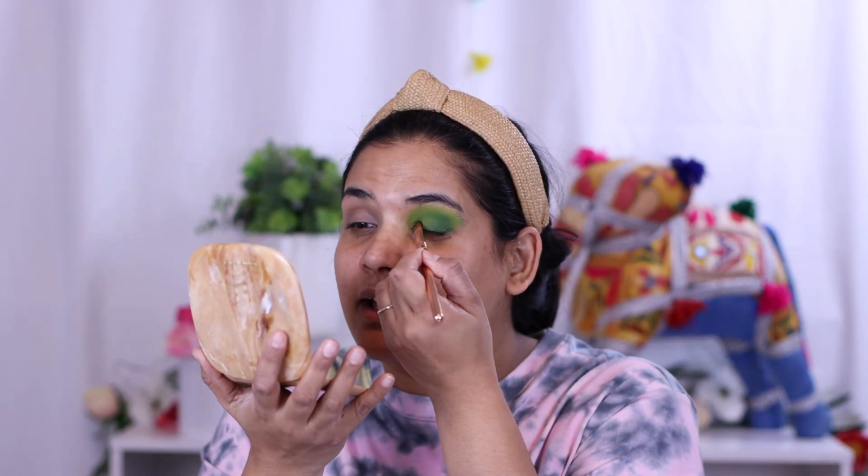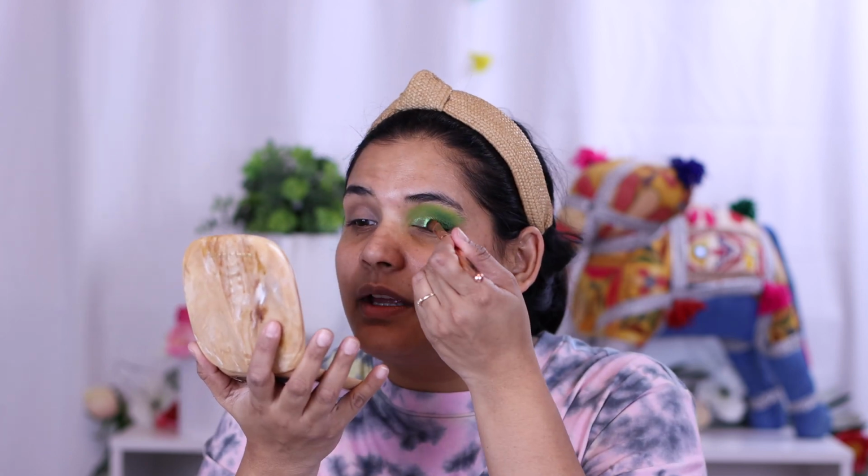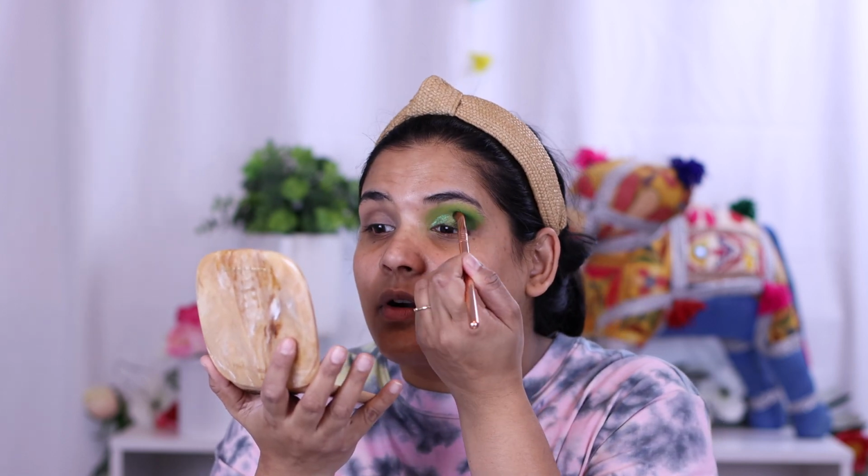I don't know if these shadows require glitter glue, but I'm just gonna try and wet the brush and see. I think this palette is like their... Actually, you know what? I'm lying. I don't think this is their first product, because when I was on their website, they definitely had some pigments and stuff. I think this might be their first palette, but I don't think this is their first product.